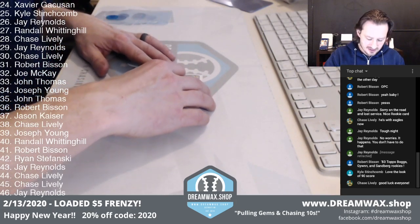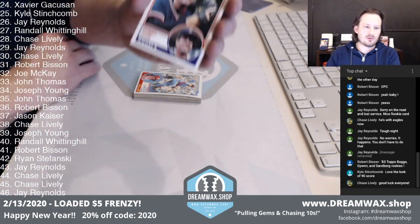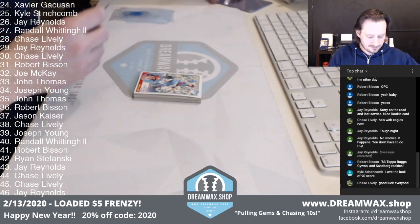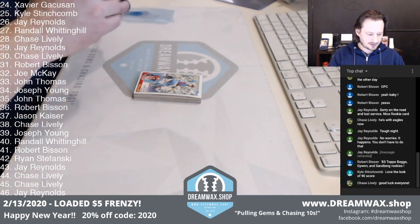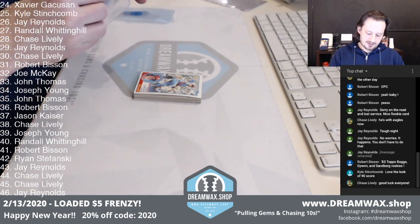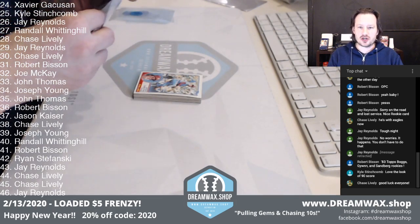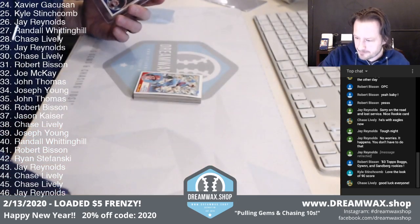The legend, the old man. Ooh, nice back-to-back cards right here. Spot number 30 and 31, you're looking pretty good. Chase Lively, nice little Tommy John. Man, the 83 design looks really good too. It's a beautiful design. Topps, man. Compared to the 2020, I'll take this. I'll leave the 2020 at the LCS, the local card show. So, Tommy John.